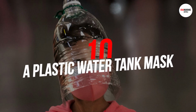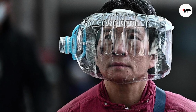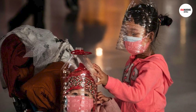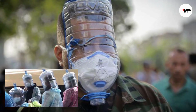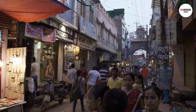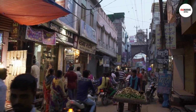A plastic water tank mask. Another crazy mask to protect yourself from COVID, a resident of Manila cut out a plastic water tank to make a face mask for the pandemic, which is a safe and creative one. This idea has also been adopted in different countries like India and Colombia, where people used recyclable plastic water tanks and bottles to make face masks.